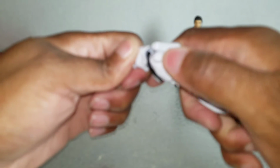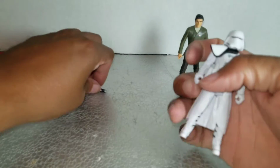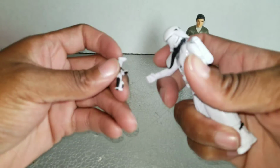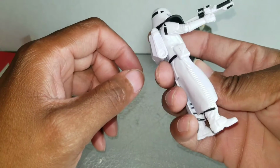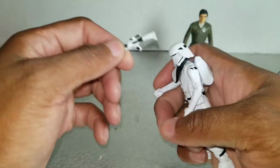Oh, his head does not seem to want to come off with ease, so I'm not gonna force it. So his head will stay on. Let me give him his weapon. I'm so used to putting them in their right hands. It could very well go in a different hand. It could go in either hand.